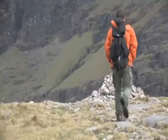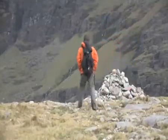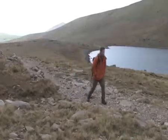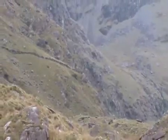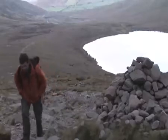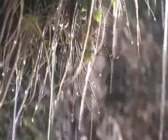To help you along your way, there are mounds of rocks all along the route. As you reach one, you should be able to see the next one in the distance. I don't know who put them here, but they are really helpful. So follow these and you won't get lost. You will start to notice these mounds of rocks after about an hour's walking, and they are present all the way to the summit.